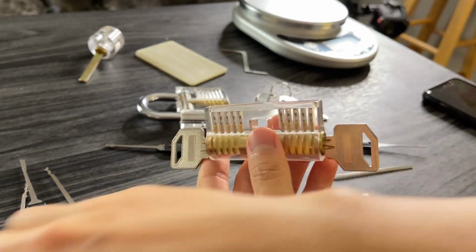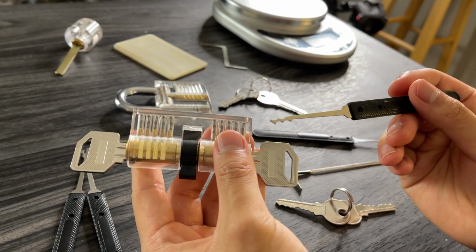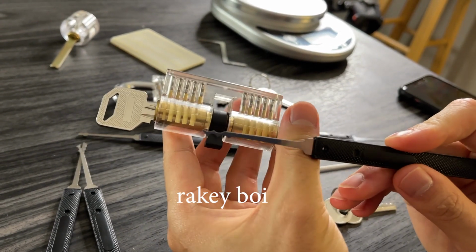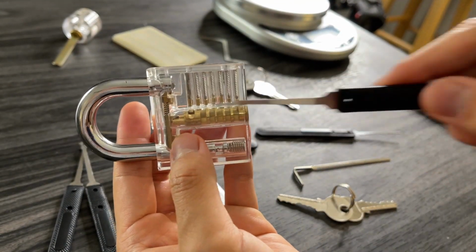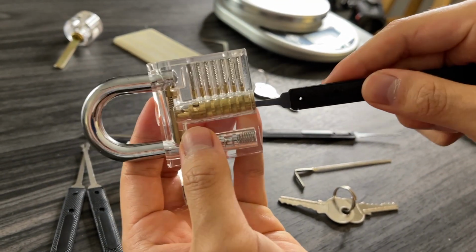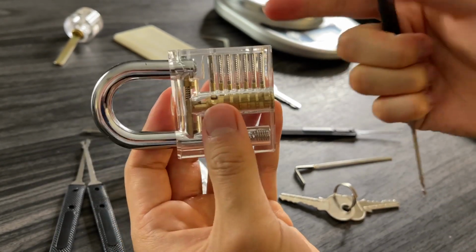As far as the tools go, there's two different methods. I saw a whole bunch of YouTube videos, so shout out to those guys. But this is a rake tool. This is a rake. So what you do is you rake these pins up, right? So you just put it in, you rake it, and then you wiggle it a little bit, and then you open the lock that way.